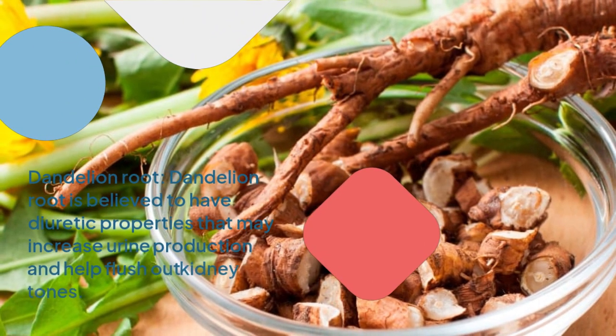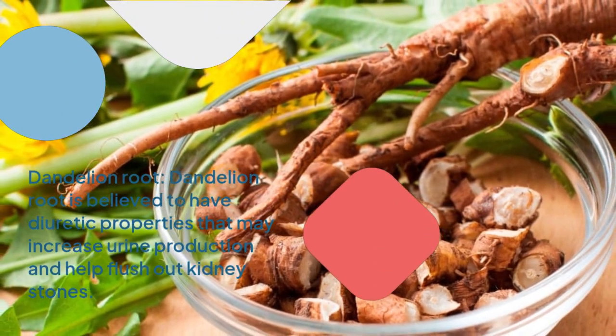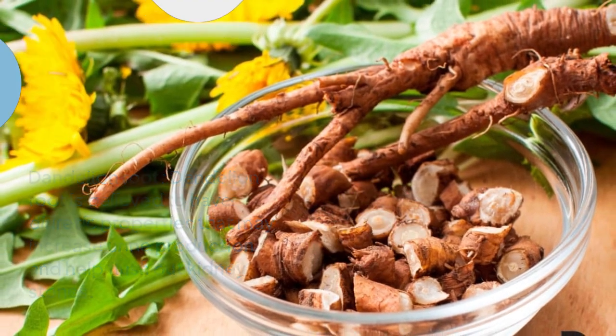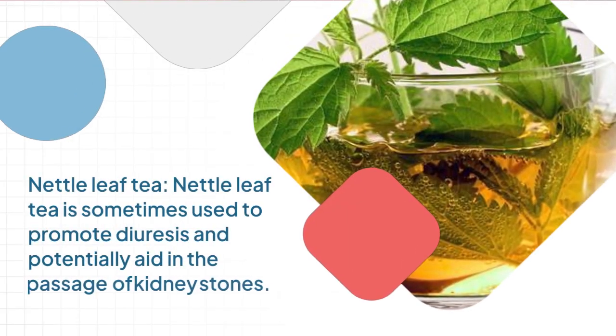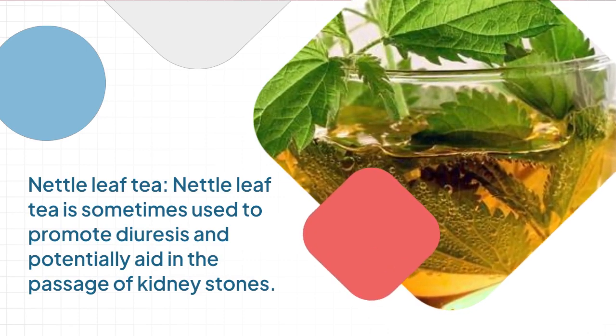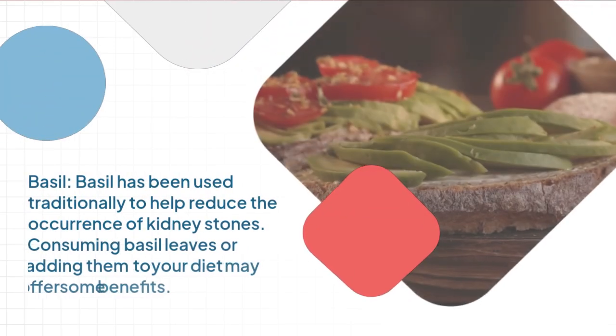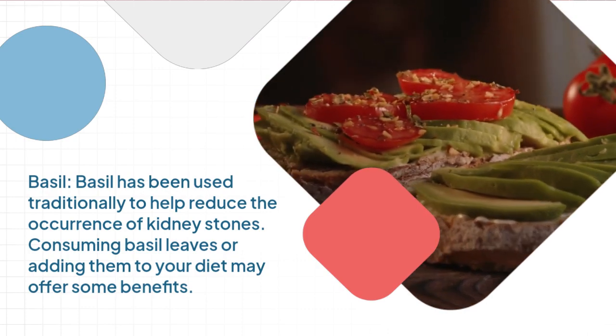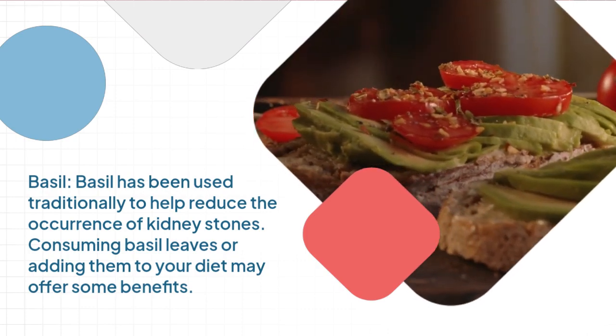Dandelion root. Dandelion root is believed to have diuretic properties that may increase urine production and help flush out kidney stones. Nettle leaf tea. Nettle leaf tea is sometimes used to promote diuresis and potentially aid in the passage of kidney stones. Basil. Basil has been used traditionally to help reduce the occurrence of kidney stones. Consuming basil leaves or adding them to your diet may offer some benefits.